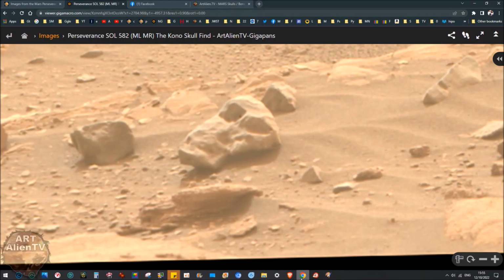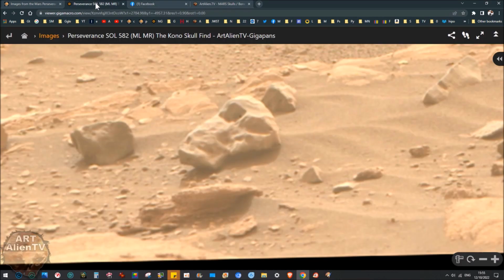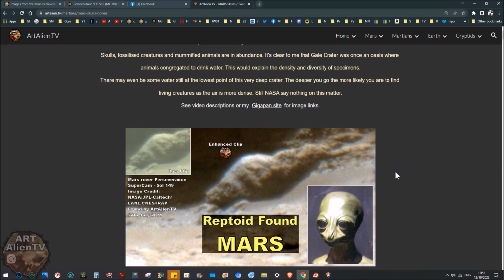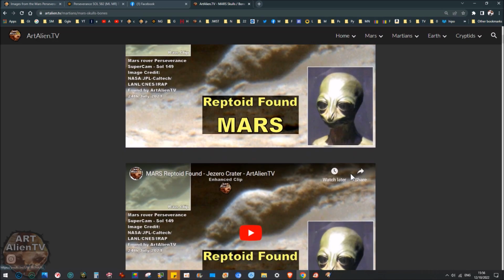And just in case you don't believe that there are skulls on Mars, I've got a bunch of them here, and some of them do look like reptoids or reptilians, like this one. Very similar to this. Now this is a reptoid. Now this is apparently what dinosaurs may have evolved into before they were wiped out. Upright walking reptoids with large eyes and a sort of reptoid kind of nose. Okay.